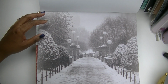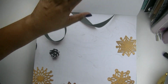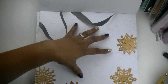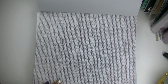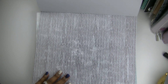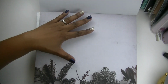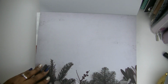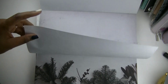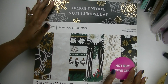Look at this. Just gorgeousness. I love the neutral palette that's in here. Just picture you journaling on this page, or putting a beautiful family picture on this page. Just stunning. There's the sweater, which I wish I had more than 2 of these. I love sweater printed paper. I just think it's so classy, classic. Then you've got the snow and the little berries and the pine cones and the pine tree limbs and needles at the bottom. And then you've got this gray and white stripe. That's very different for Christmas, for winter. Very pretty. So this is the main paper pad that I will be using.